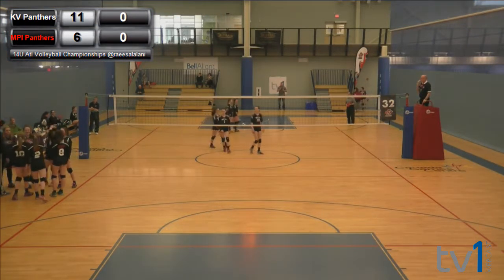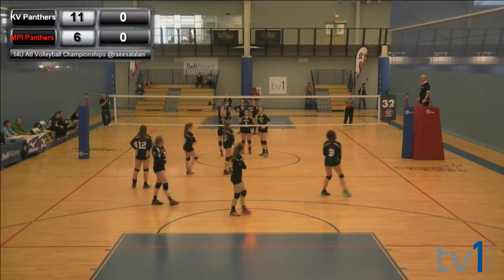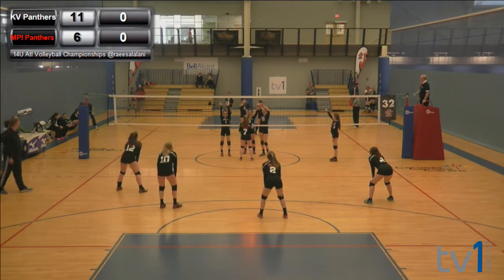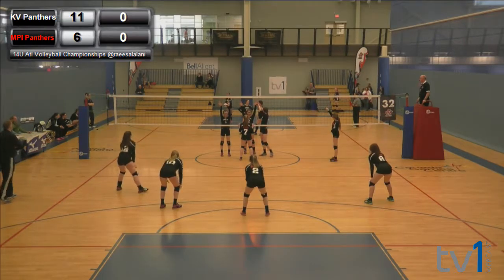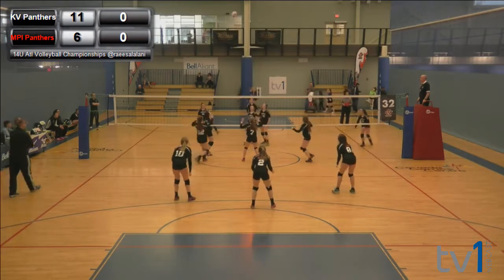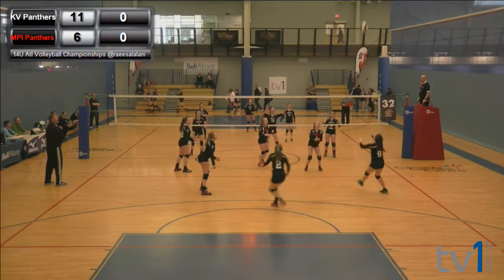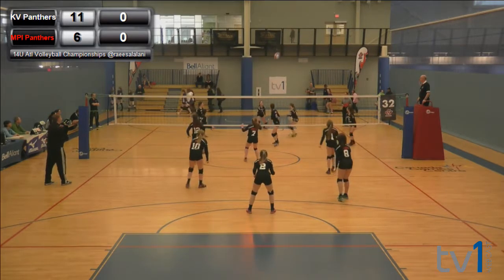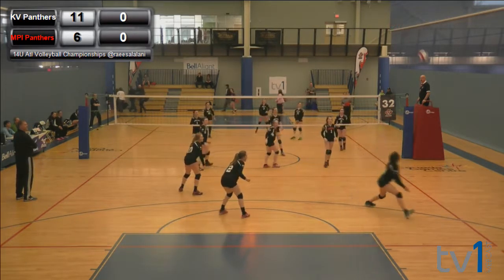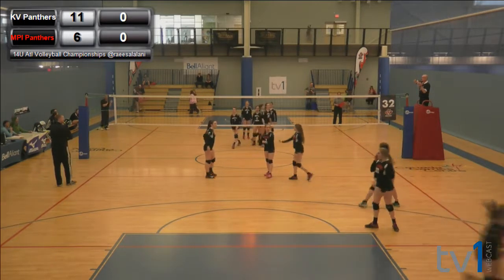Both teams are coming back on the court here, ready to play. And back to serve for the KV Panthers here is Tetford. Morin with the overbump. McLeod setting it out left, and there is a nice swing down the line there from Medill. Free ball over from Miller. McLeod with the set. Free ball over down the line. That is in. Oliver with the touch, and that is going to be a KV Panthers point.